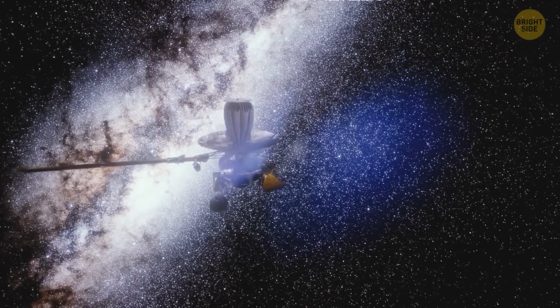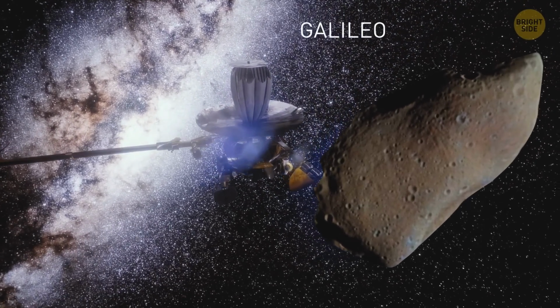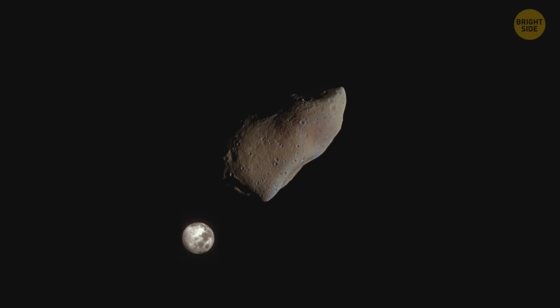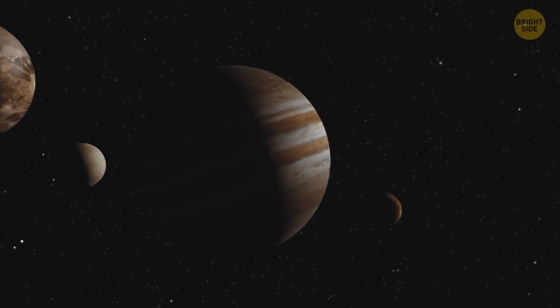In 1993, the Galileo probe was traveling past a miniature asteroid. It was no more than 20 miles across, and still, the tiny thing had a 1-mile wide moon. Astronomers have discovered tons of moons orbiting minor planets in the solar system since then.